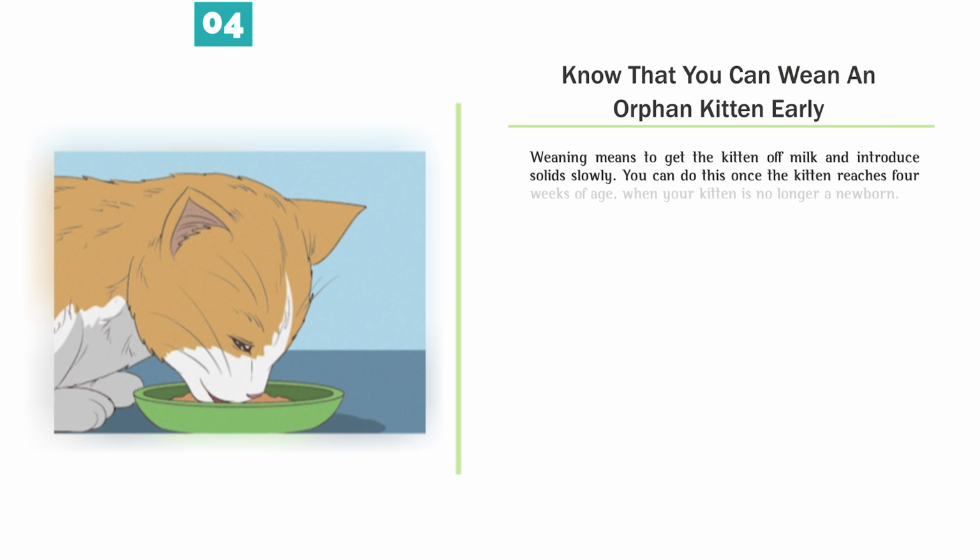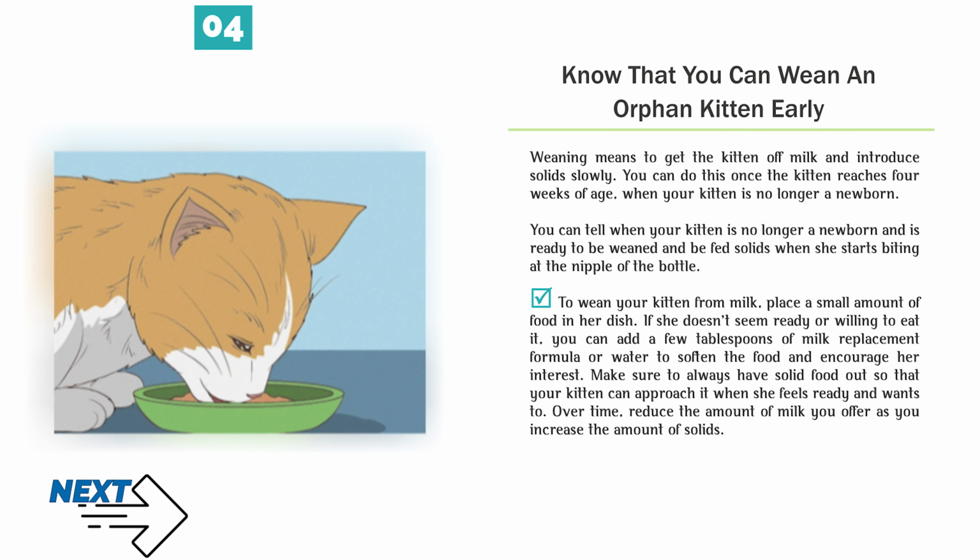Number 4. Know that you can wean an orphan kitten early. Weaning means to get the kitten off milk and introduce solids slowly. You can do this once the kitten reaches 4 weeks of age, when your kitten is no longer a newborn. You can tell when your kitten is no longer a newborn and is ready to be weaned and be fed solids when she starts biting at the nipple of the bottle.